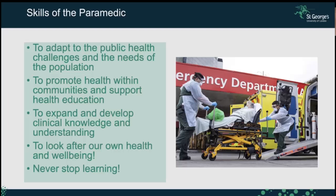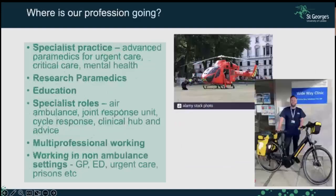And we're there to try and expand our knowledge as a profession. But more so than anything else, our skills are about looking after ourselves, because we can't look after anybody else unless we do that, and never ever to stop learning. The day a paramedic feels they know everything is the day that there's a worry, to be honest. So there's always an expectation that we keep training, we keep learning, and keep doing the best for the patient.